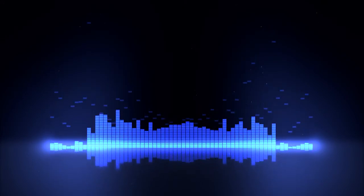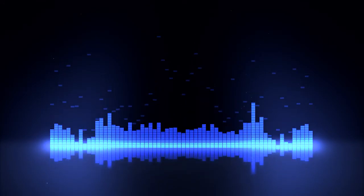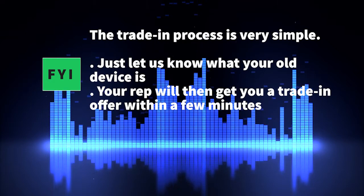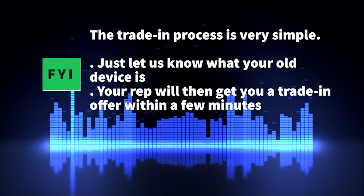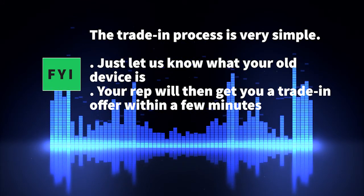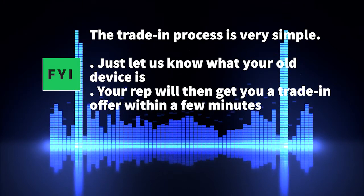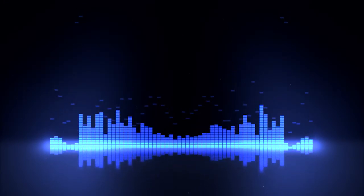And when you are considering trading in your device, all of our staff is trained in the proper procedure and process. It is very simple. You call in, you give us your information on the old equipment. The representative will quickly assess the information with Graham or myself. Typically, the process takes no more than a couple of minutes.